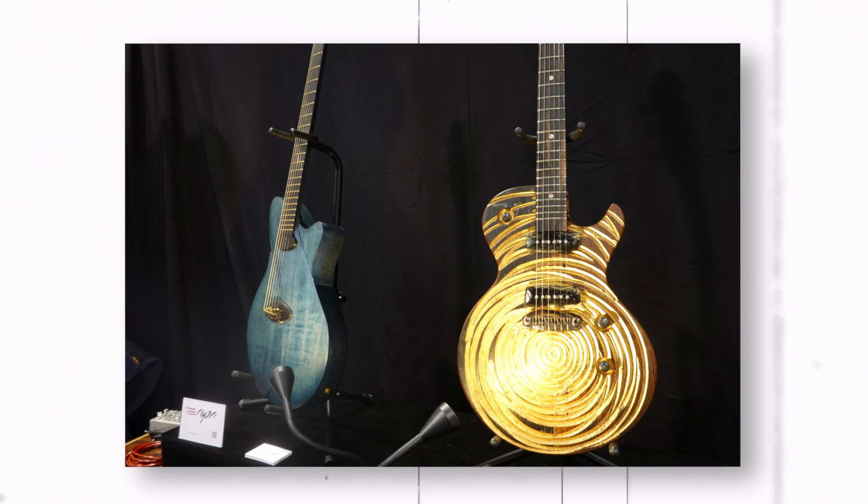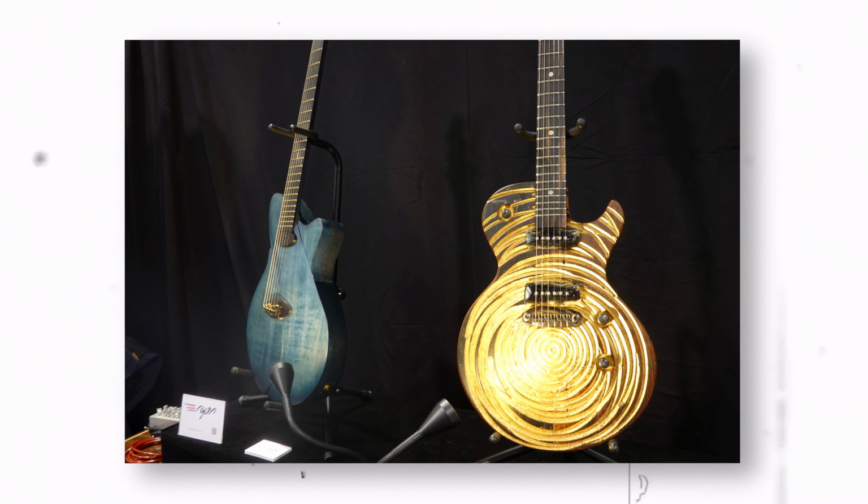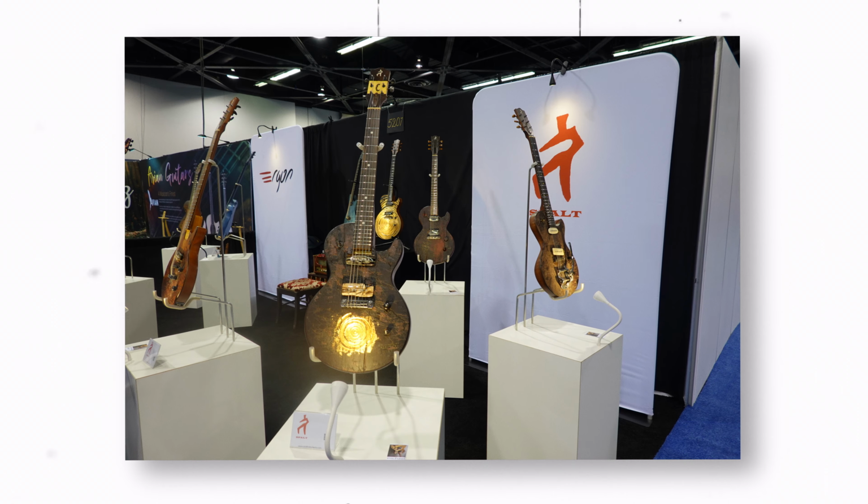So it was kind of tough to nail it down to just one custom maker. I don't know, getting to see them up close was really special. It felt like each one had a really unique story and just had a vibe that was very hard to ignore. It was kind of incredible to see these up close.